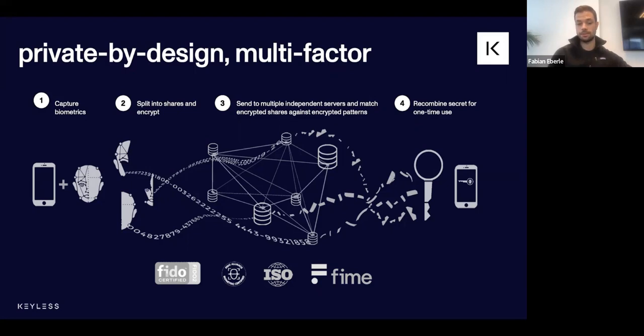But whenever the user performs an authentication, so for example, wants to log into a website, what happens is the user clicks on a login button. For example, when using a mobile device, the user receives a push notification in the application on the phone and presents the face. In the first step, we verify that the user is using a device that is linked to the account. So we have a possession factor involved transparently in the background. We capture the biometric, we split it in pieces, and we irreversibly encrypt these pieces. And this happens on the device.